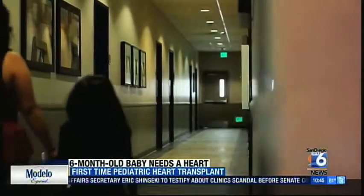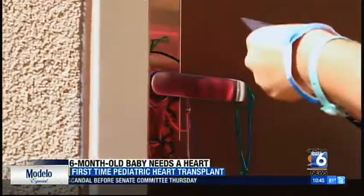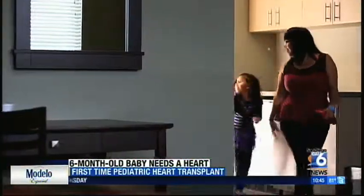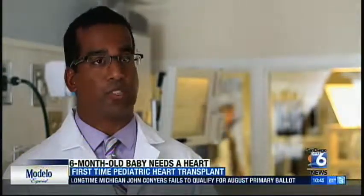In the meantime, Raquel and healthy 5-year-old daughter Janelli wait and hope. They're living at the Ronald McDonald House, a luxury they wouldn't have at UCLA. Here they receive 3 meals a day, a place to stay, and even schooling for Janelli, while Jennifer waits for a heart. Jennifer's doing very well, but what we know about this disease is that it gets worse over time until they unfortunately pass away.